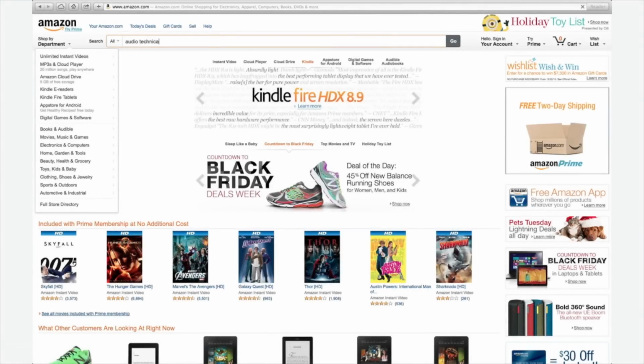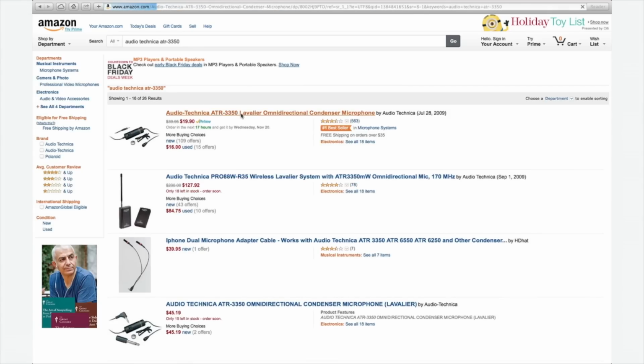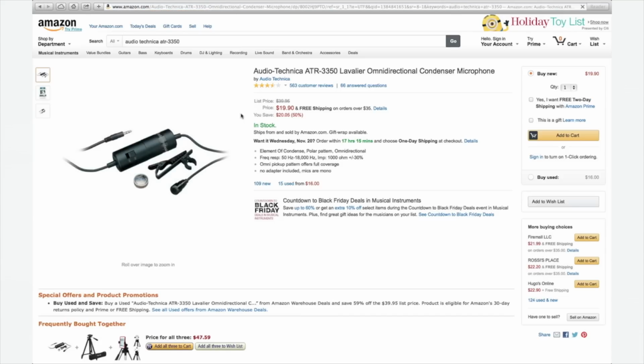Now, if you can't afford $100 and you're on a budget, well, Audio-Technica makes an even cheaper version, the ATR-3350, and it's only like $20 on Amazon.com.